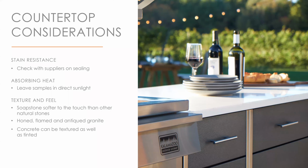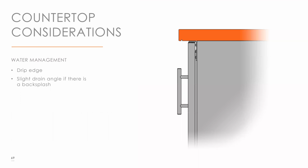Texture and feel. We're less likely to go polished outdoors. Soapstone is softer to the touch than other natural stones, and it's great for outdoors. We can soften the texture by using a honed granite or a flamed granite, and concrete can be textured as well as tinted. So there's a lot more textural options that we tend to explore outdoors, and I like to see that.